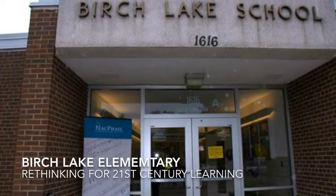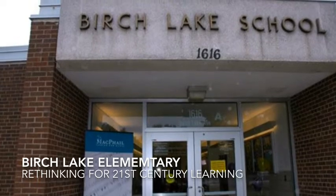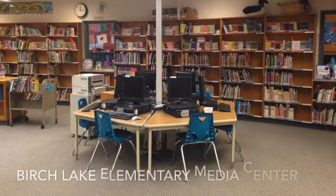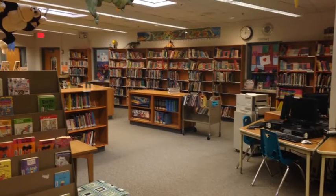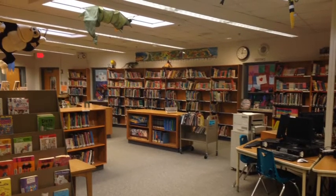Built in 1966, Birch Lake Elementary was built around the Media Center as its hub and has changed numerous times since then to meet the needs of its population. We know that Birch Lake is now ready for another change. The next phase would involve innovation and 21st century learning environments suited to best advance our students and prepare them for our ever-changing world.